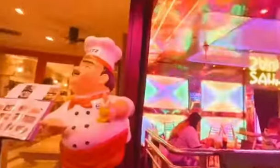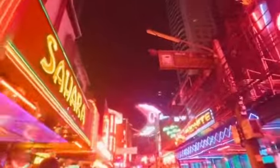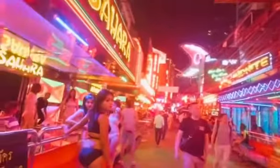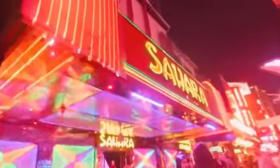Bangkok's nightlife has a reputation for being wild, nice, and rowdy. Very good, very nice. Red light areas, I probably can't look at this too long on YouTube. Soi Cowboy. Hello, girl. I'm sorry. It was named after the cowboy hat-wearing African-American who opened the first bar in the early 70s.